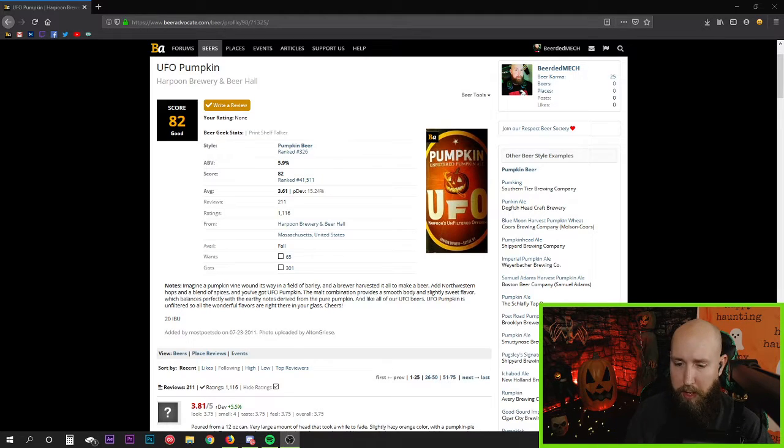Some notes here. Imagine a pumpkin vine wound its way in a field of barley, and a brewer harvested it all to make a beer. Add northwestern hops in a blend of spices, and you've got UFO pumpkin. The malt combination provides a smooth body and slightly sweet flavor, which balances perfectly with the earthy notes derived from the pure pumpkin. And like all of our UFO beers, UFO pumpkin is unfiltered, so all the wonderful flavors are right there in your glass. Cheers.